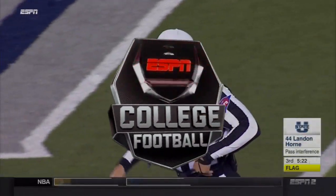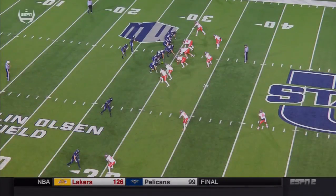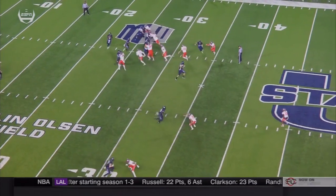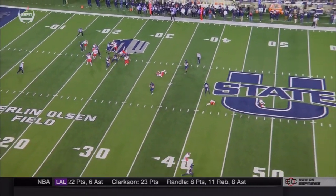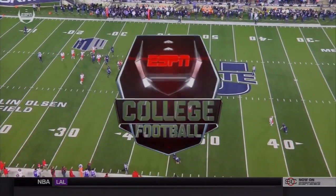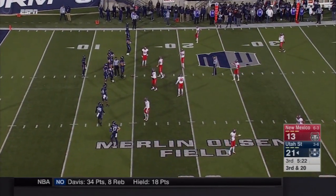Pass interference. Offense, number 44. 15-yard penalty. Repeat 3rd down. Got the other tight end, Landon Horn, on that. Yeah, and here he is. Landon Horn is this tight end. He's going to run across, and it's the perfect pick. But this isn't basketball, and you just can't do it. He's going to take that defender out right there. That's how Houston got open. And I don't know if Houston has a problem, but I can tell you right now, Landon Horn does.